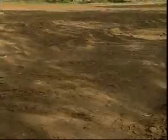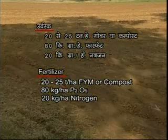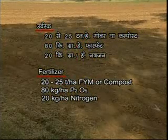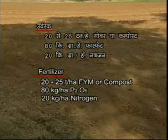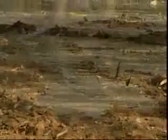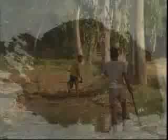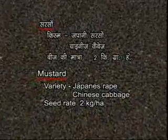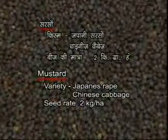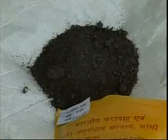20 to 25 tons FYM or compost is applied before field preparation, and 20 kg per hectare nitrogen and 80 kg per hectare phosphate is applied at the time of field preparation. For better yield of Berseem in the first cut, mixed sowing of mustard at the rate of 2 kg per hectare proved beneficial. The Berseem seed should be treated with culture for proper germination.